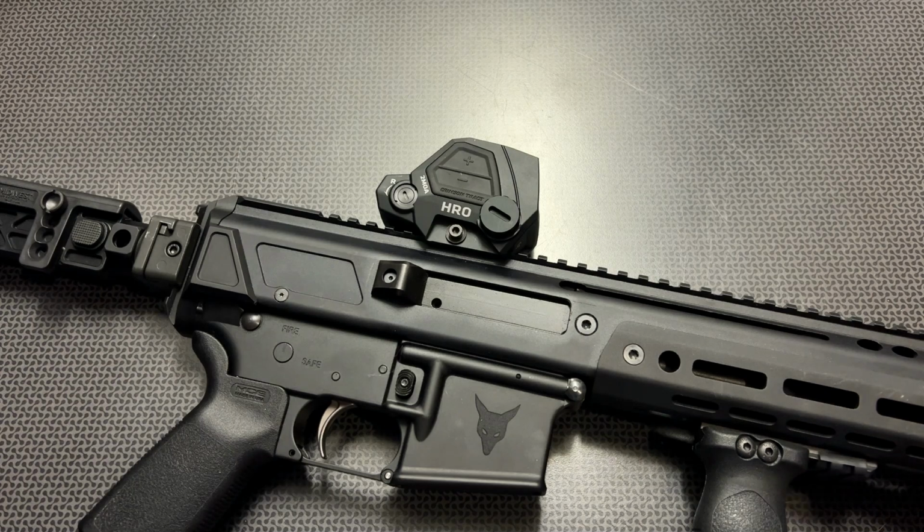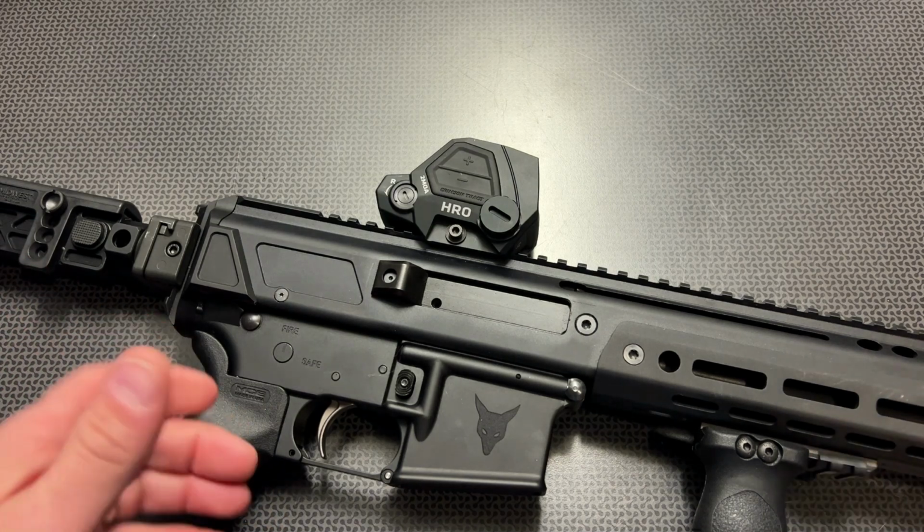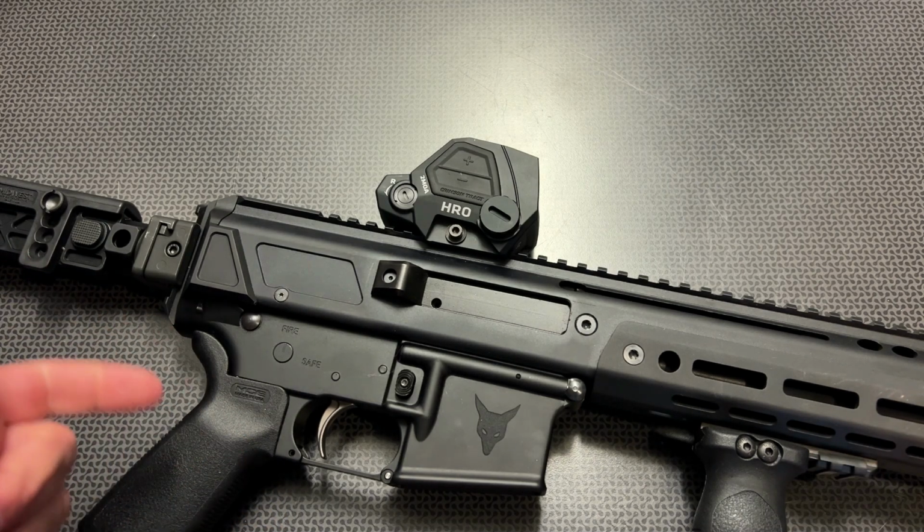And again, I love the fact that Crimson Trace has updated it and is now sending those out to a customer who has previously bought one.